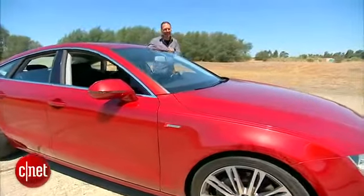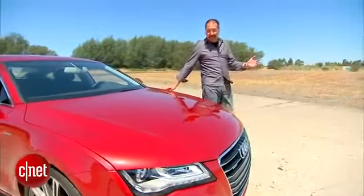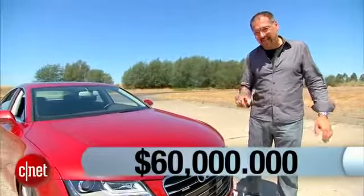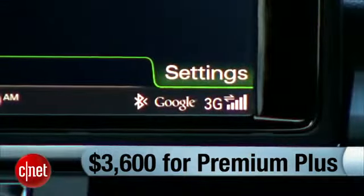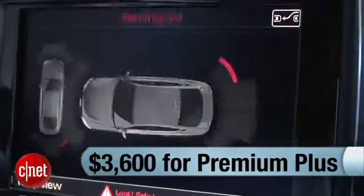Okay, let's price this Audi A7. With all-wheel drive and the supercharged motor, that's the only way they come, 60 grand. Kind of a value, but not fully set up CNET style, so you add $3,600 for Premium Plus. That's going to add the Google Earth navigation system, Audi Connect services, all those parking sensors, rear view camera, and a lot more stuff that you are going to want.